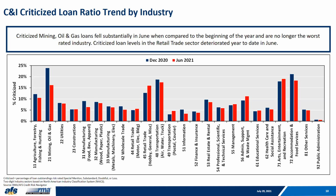And for those 6, the criticized level has dropped for 4 of those, specifically going left to right. The ones that have dropped were 11 agriculture, 21 mining, oil and gas, 48 transportation, and then further on the right, 72 accommodation. But the percent criticized increased for 2 of these 6, those 2 being 45 retail.